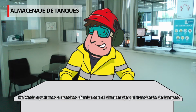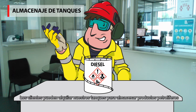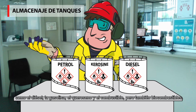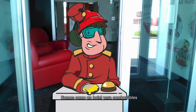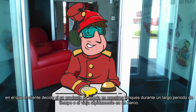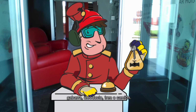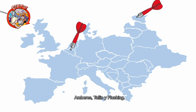Vesta supports its clients with tank storage and transshipment. Clients can rent our tanks to store petroleum products such as diesel, petrol, kerosene, fuel oil, and also biofuels. Think of us as a hotel for fuels, in which the client decides whether their product stays in our tanks for a long time or whether it travels quickly via ship, barge, pipeline, train, or truck. We offer this service to our customers at 3 locations: Antwerp, Tallinn, and Flushing.